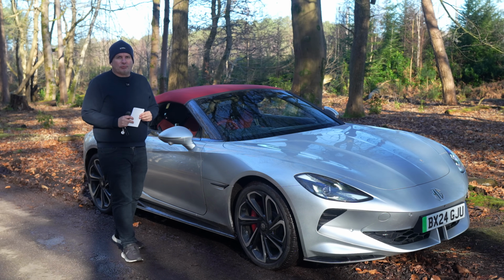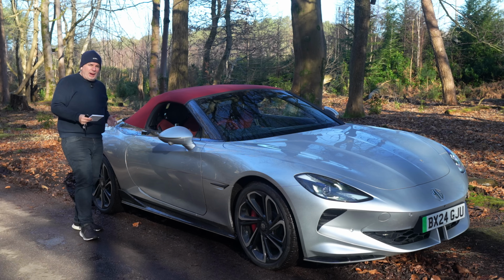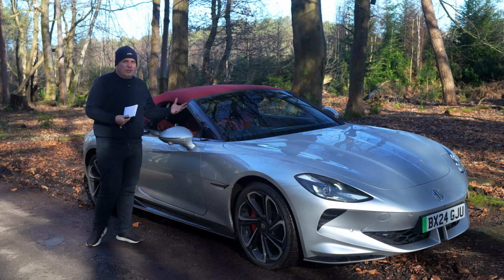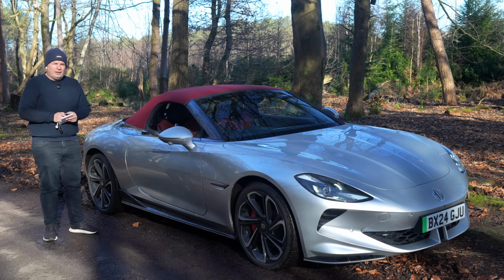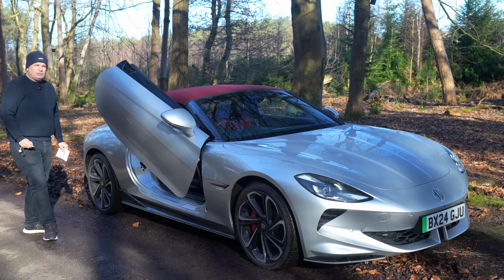when the time's right. And one of the ways they've done it is not only by giving us stupid amounts of power, not only by delivering the first two-seat convertible all-electric car, but also by adding a little bit of fun and a little bit of theatre into the mix. And this car has got a bit of a party trick.